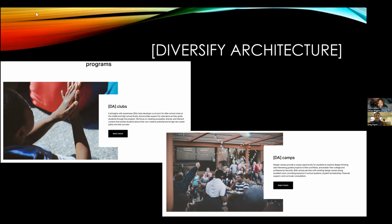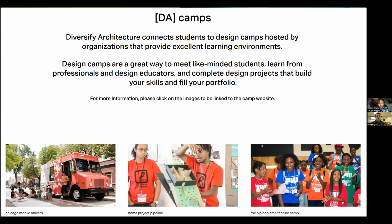in order to run those programs. And then DA Camps is just a part of the website that brings resources from all over the country to post in one place for parents and students to access who want to engage with more architecture organizations maybe over the summer. Some of the ones listed on the website are Chicago Mobile Makers, NOMA Project Pipeline, and the Hip Hop Architecture Camp. Wow.